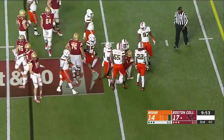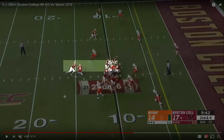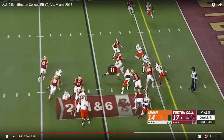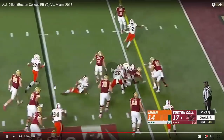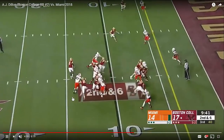Here's some more of that quick reading ability and anticipation of a situation. He sees number 55 here. It looks like he's showing some blitz. It's going to be a run blitz into one of these inside gaps here. See where he gets inside? Right there. Before the exchange, he reads that. Plants, bursts back outside, gets downhill, gets positive yards, spins through a reach, nearly gets the first down, maybe even gets the first down on this particular play. So that's pretty awesome. Let's look at it one more time there. Very nice.